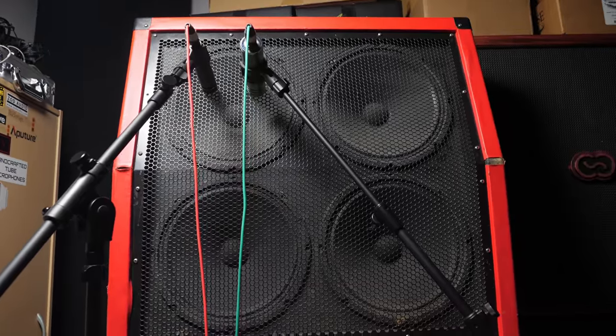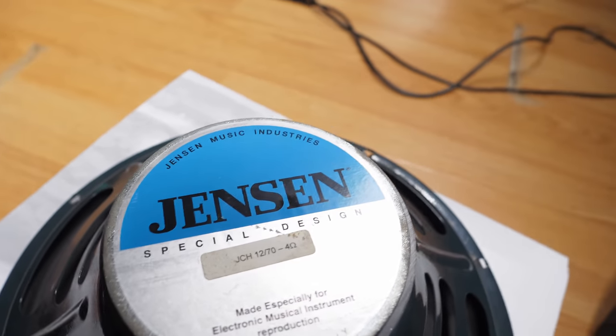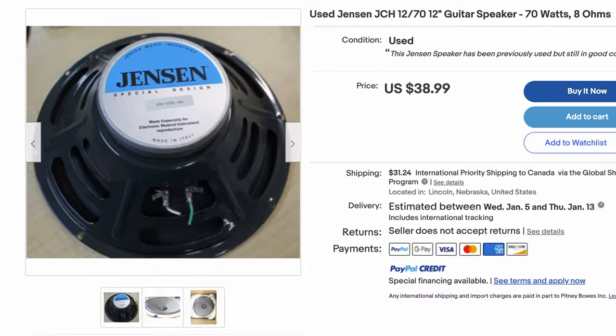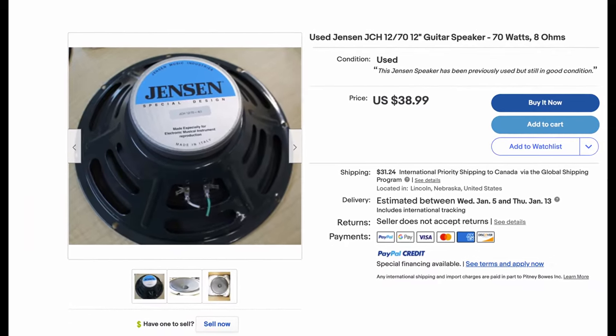This thing comes loaded with Jensen JCH-1270s, which you can pick up for $39 US each on eBay these days, and even then, that's probably asking way too much for what they are. Now, I'm sure this will come as absolutely no surprise to anyone, but with those speakers, the cabinet really doesn't sound that great. Let me show you exactly what I mean.